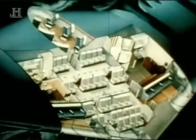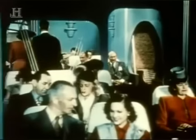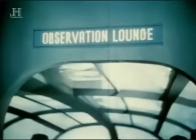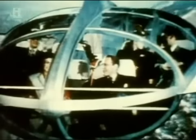Now, a preview of the Flying Wing transport of tomorrow. Jack Northrop's vision for his flying wing was not just as a bomber. He also saw it as a passenger aircraft. Because the wing could carry far greater loads than conventional aircraft, his airliner would be capable of carrying 80 passengers with an observation lounge and an ability to fly across America in 4 hours.